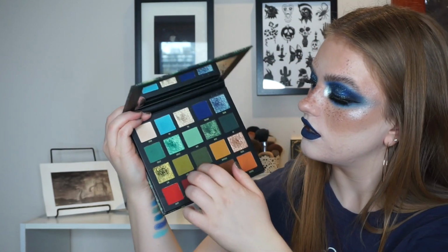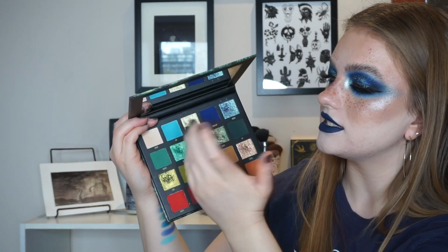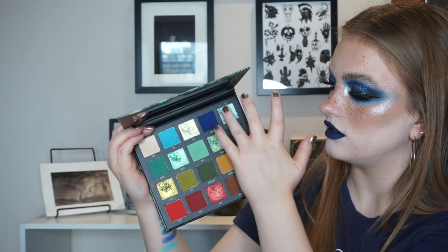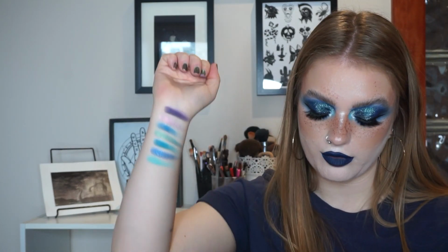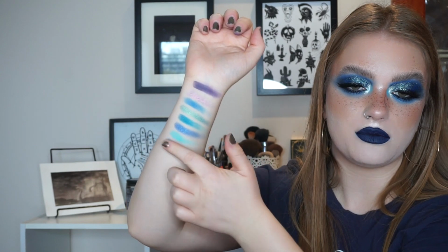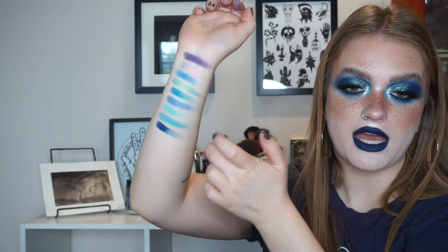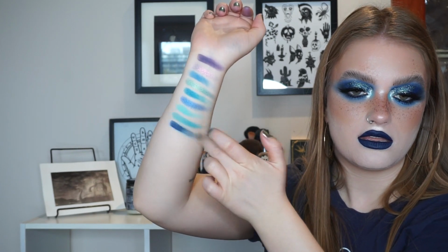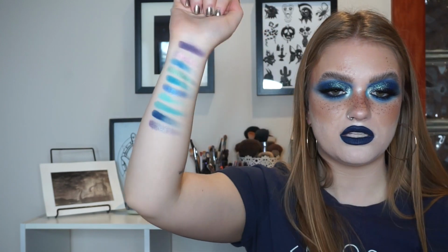Let's do the Wilderness palette from Beauty Bay. We have the shades Sky, Twilight, and Ocean. I think those are all the blues. So again, 3 blues. Sky is another light matte blue. Twilight is a matte navy. And Ocean is a sparkly blue. Look, that's so sparkly and beautiful.